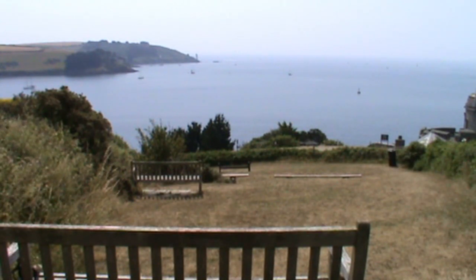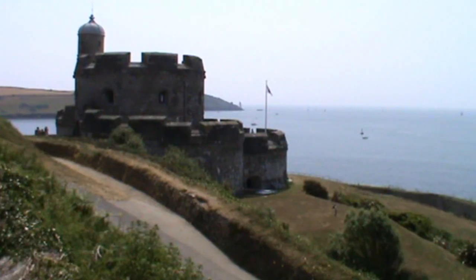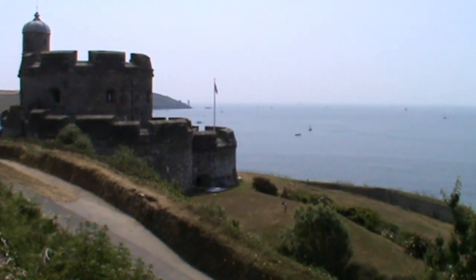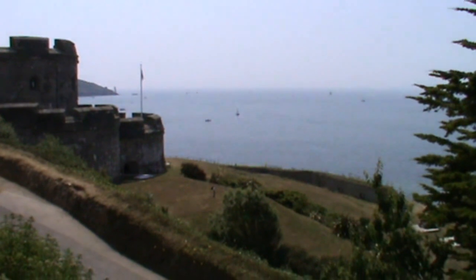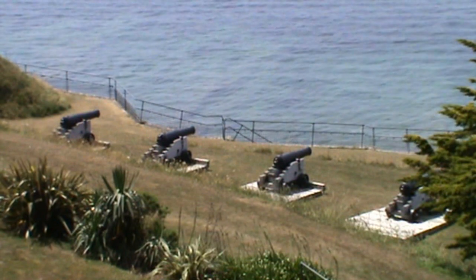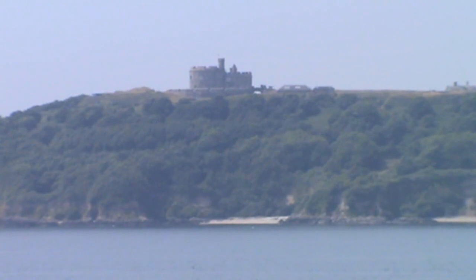Must be 90 degrees. Right, we're going to go and have a look at St Mawes Castle now and take a shot. Well, there we've got St Mawes Castle in front of us. We're going to look over the estuary and take a shot of Pendennis Castle. And as we look down below, we can see we've got 4 cannons. And if we look across the estuary, we can see Pendennis Castle. These were both built by Henry VIII.